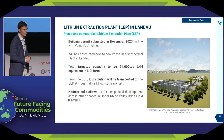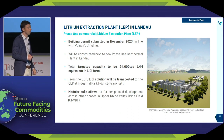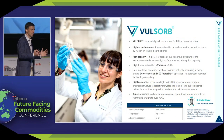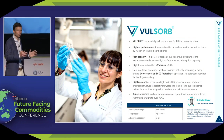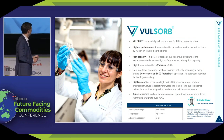And this is what the commercial plant looks like. So we'll be building this in an industrial park nearby. We always place ourselves in industrial parks. We're not sort of breaking any new virgin ground. We're not chopping down any trees. This is all within existing chemical parks and industrial parks. So once again, it minimizes the carbon footprint.